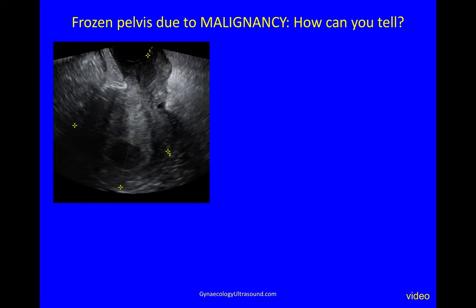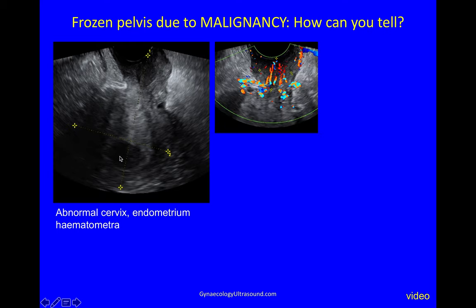But how can I be sure this is malignancy causing her frozen pelvis? This is a longitudinal view of the uterus, and what you can see is that the cervix is abnormal, that the endometrium is thickened, and that there's a hematometra. When you put some colour on the cervix, you can see this is very suspicious vascularity. You just do not see that in a benign cervix. You might have thought that this was blood, but it isn't.